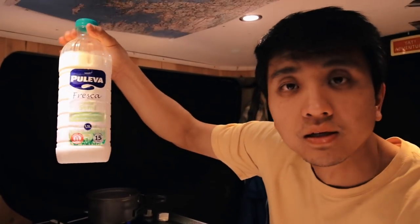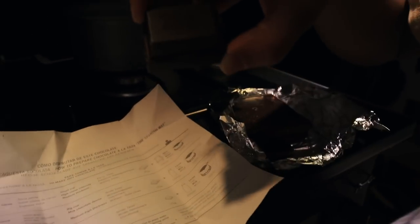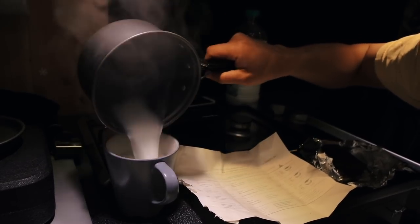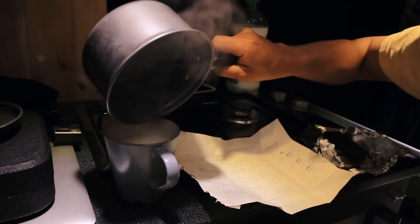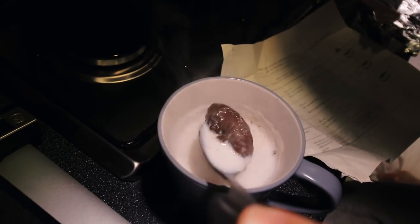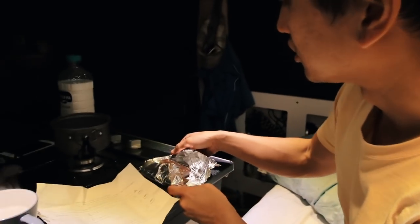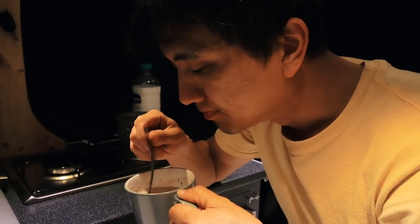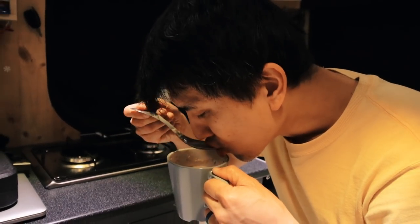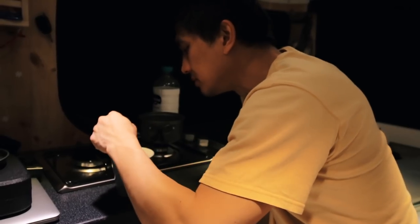Bought some skim milk at the supermarket today. And it tells me to put 25 grams, which is one block of chocolate. So, hopefully it melts. It's a pretty big piece of chocolate. It's melting a little bit. Ta-da! Yes! Success! Delicious. Very creamy, very milky, since I put milk in it.